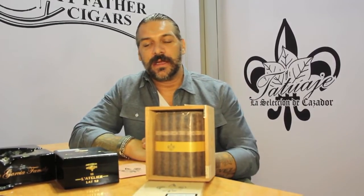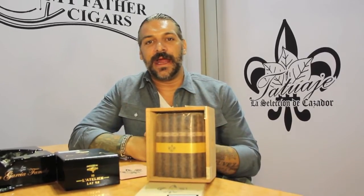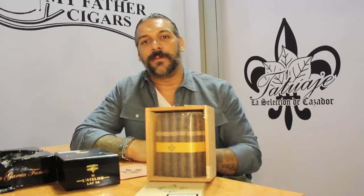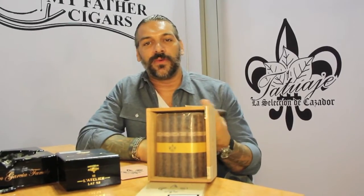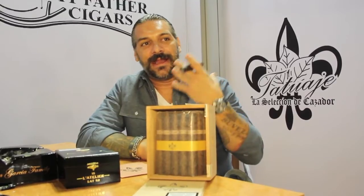Certain cigars that I was smoking then were very rich, very complex, and had a lot of balance, and the flavor and the balance were complementing each other. They weren't just strong for the sake of being strong. They actually had flavor and a clean palate.